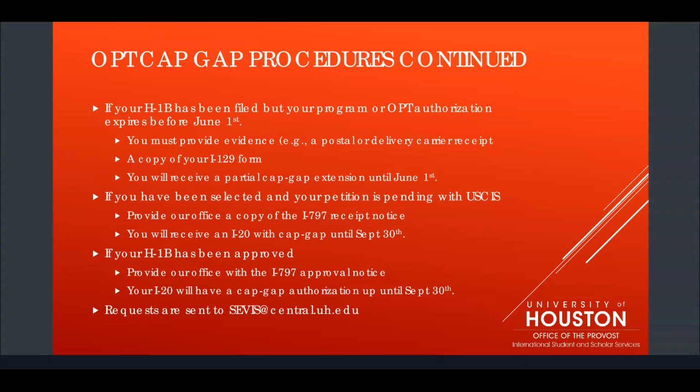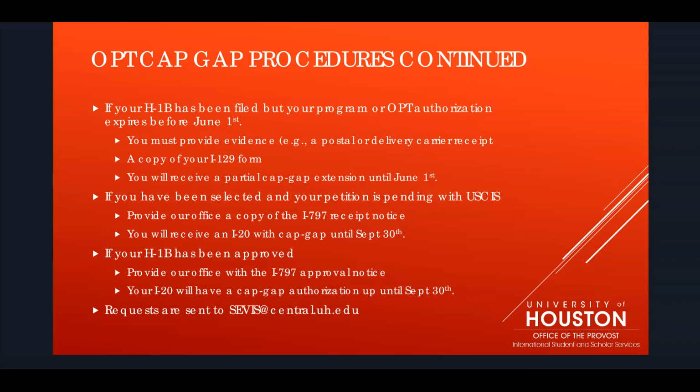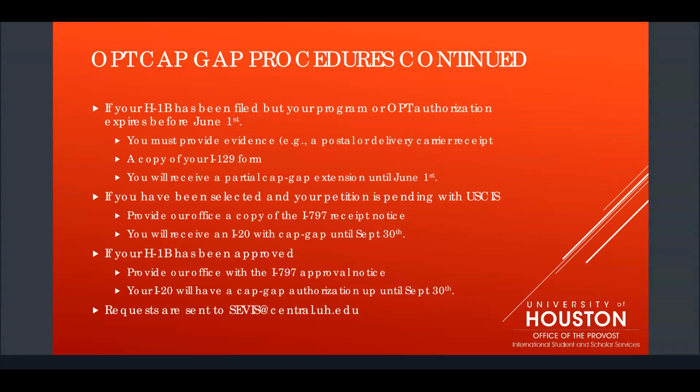The requested documentation, please send that to the email address we use for OPT, which is sevas@central.uh.edu. Please include your student ID number and SEVA's ID number for all emails, which makes it easier for Gina McCready, who's currently using this email address to upload documentation, to see that information and access your record quicker.